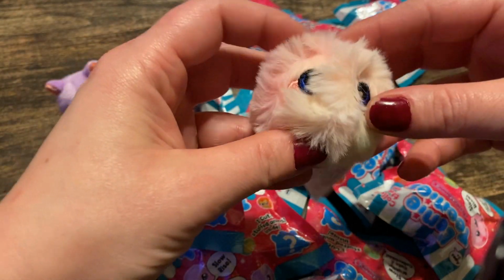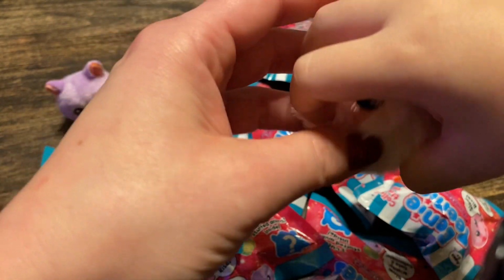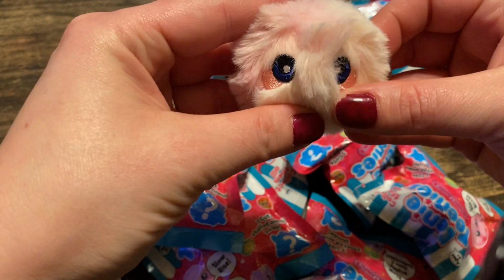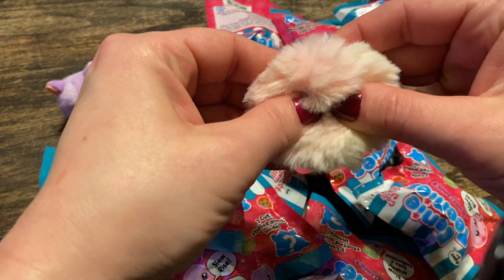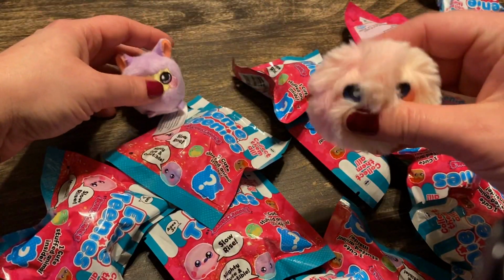Let's see what this is. Hold it up, I can't see it on here. Oh my gosh, that one's so fuzzy. Look on the list and see which one it is. Yep. I'll get the list. Oh my goodness, that was so cute. That's so soft. These are really cute.